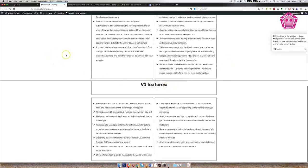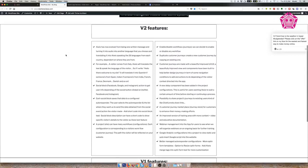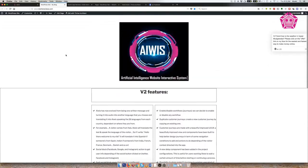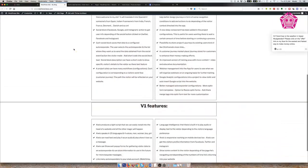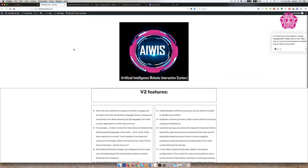Here at AIWIS we are committed to keeping this software up to date and adding more and more features for the user as we go along. So as things progress on the internet and people want more things, technology progresses, we are going to be adding a lot more to AIWIS, so this is not going to end anytime soon.